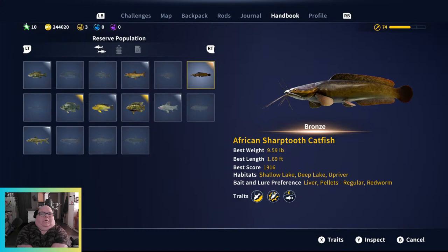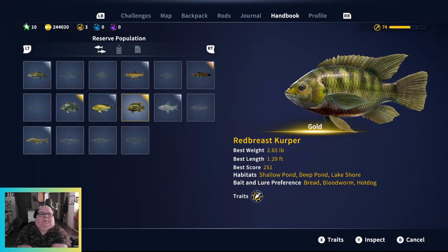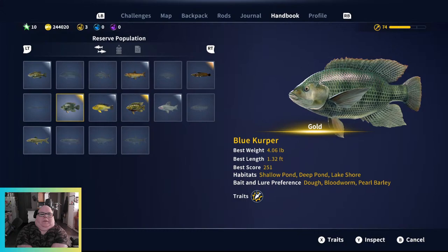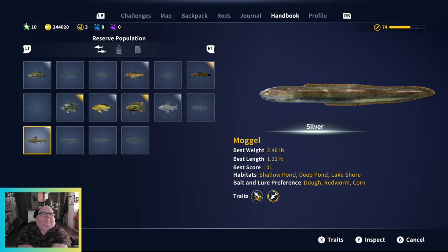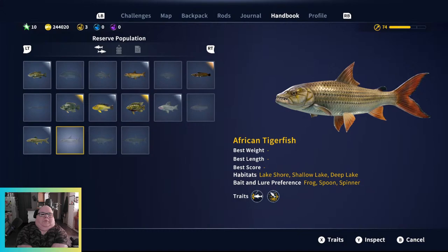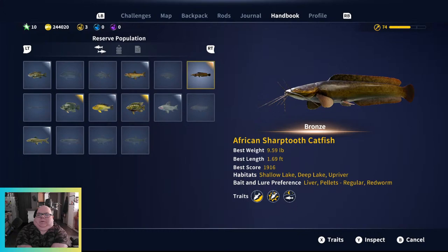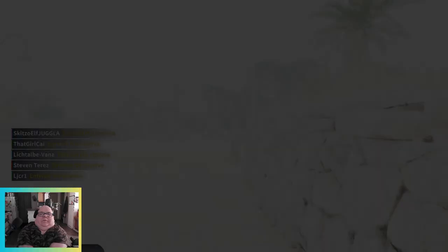The red-nosed labeo, the purple nose, the red-breasted grouper, the canary grouper, the blue-breasted grouper, African eel. I believe this is spelled Mogul, pronounced Mogul. African tigerfish. Notice the set of teeth. Largemouth yellowfish and the smallmouth yellowfish. This catfish goes up to 70, right at 74 pounds. 73 and some ounces is the biggest recorded.